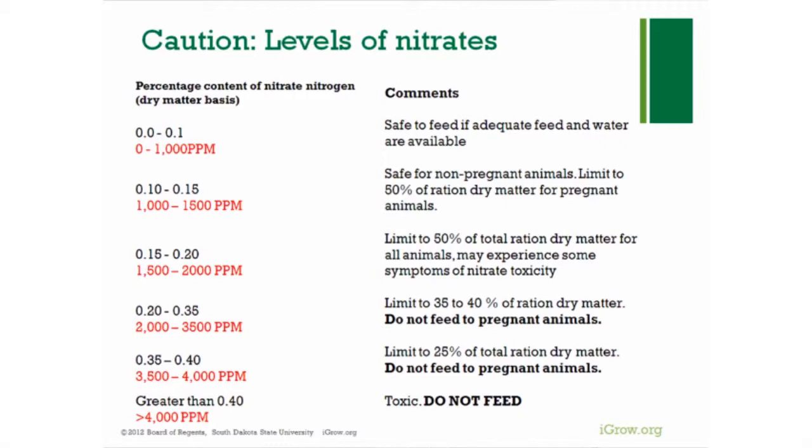When the previous speaker talked about the nitrate testing and the different reports that come back, this is one of the charts, and we have a handout in the back of the room that has this chart and a really good article explaining nitrate levels in feeds. This one is reported on nitrate nitrogen on a dry matter basis. And what I did is I put in red the parts per million, because that tends to be a little more how we refer to it.